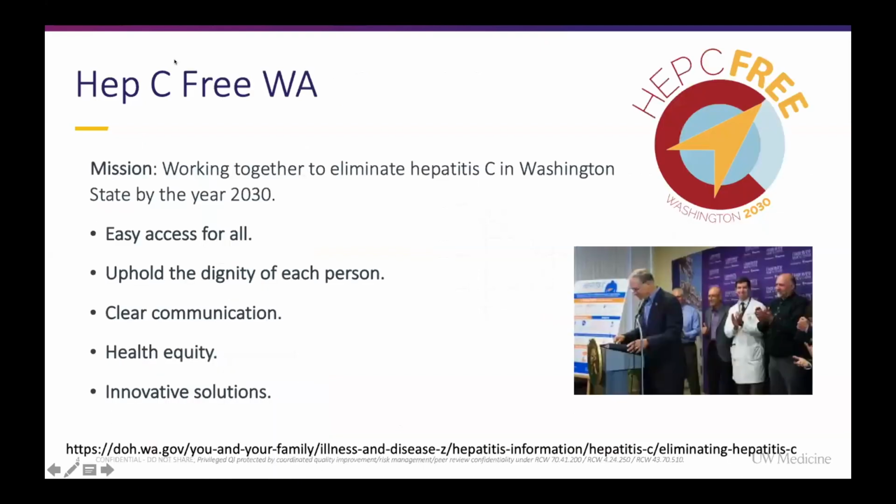So that leads me to the Hep C Free Washington initiative, which was kicked off by our Governor Inslee in 2018. And the mission of Hep C Free WA is to eliminate hepatitis C in Washington State by the year 2030. I think Governor Inslee was one of the first governors in the United States to envision this as a solution for Washington. You can see some of the principles there. But I want to talk about some of the key aspects of it.